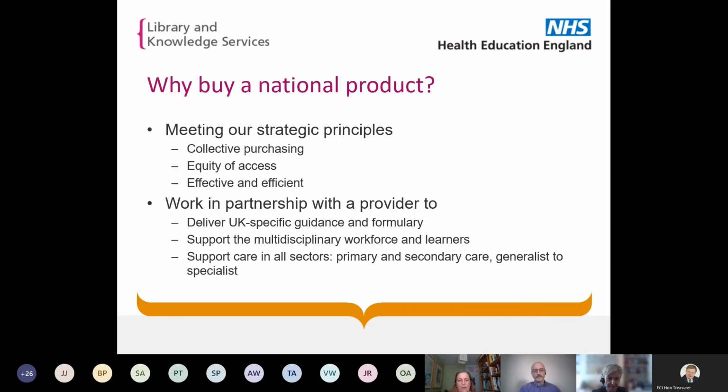So the next question is why we were so keen to buy a national product for the whole of England. And this is why I mentioned those guiding principles earlier. It is really important to us that we make best use of our relatively limited resources for the NHS. We buy national core content, but that's only maybe about a third of the spend that happens across England on digital knowledge resources. So about two thirds of the spend is sitting at trust level, which is great. People are buying products, people are using products, evidence is getting applied in practice, which is brilliant.